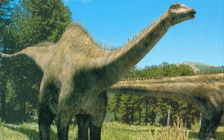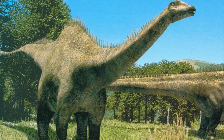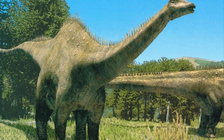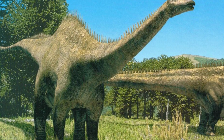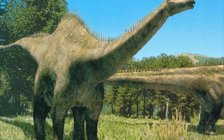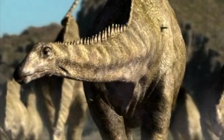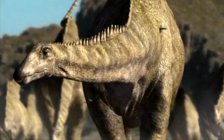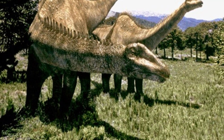Diplodocus was perhaps the longest sauropod dinosaur ever discovered. A fully grown Diplodocus stood 5.93 meters, or 19.45 feet tall, was 27.5 meters, or 90.22 feet long, and weighed 25 tons, or 55,115 pounds.